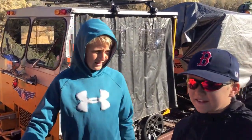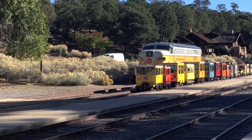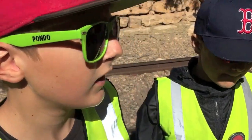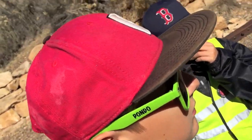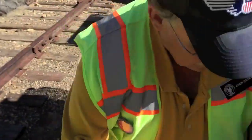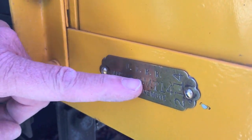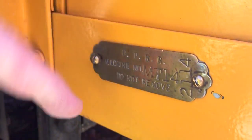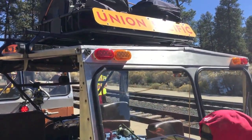Today's adventure is taking the speeder back to Williams. Why do the headsets say UP2114? I'll tell you, because UP2114 is my speeder. You know how we know that? Down here, this is a very rare tag that came from Union Pacific Railroad, and they said the number was MT14, that's the kind, and it's 2114. That's the number that Union Pacific put on this. So that's why right over here we have it stenciled to say UP2114. And that's why everything else is labeled UP2114.